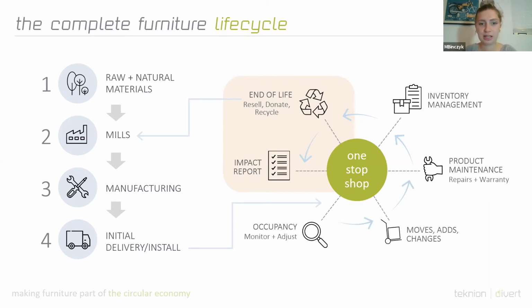Because of the materials that Technion uses and our procurement process, we almost always buy recycled first. And most metals in Ontario, where our manufacturing sites are, when you purchase them, they are recycled already. So we're able to do some really cool calculations about the recycled content in the new furniture they purchase.